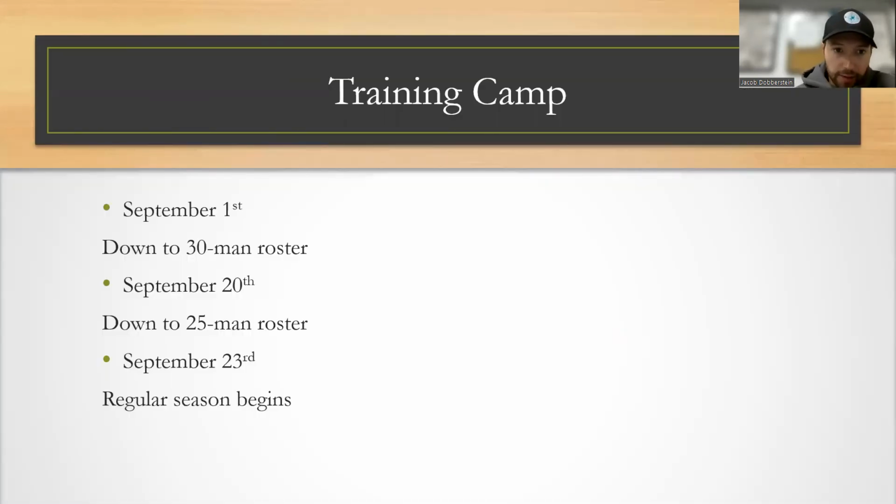Now we get to training camp. From main camp to September 1st, that USHL roster is brought down to 30 players. So you go from 200 with 45 of them protected or whatever, plus returners, bang, cut down to 30. So if you're protected, even if you're drafted, does not mean you're getting to training camp. Tender, you will make it to training camp because you will be playing a couple games, guaranteed. September 20th, now they're down to 25.